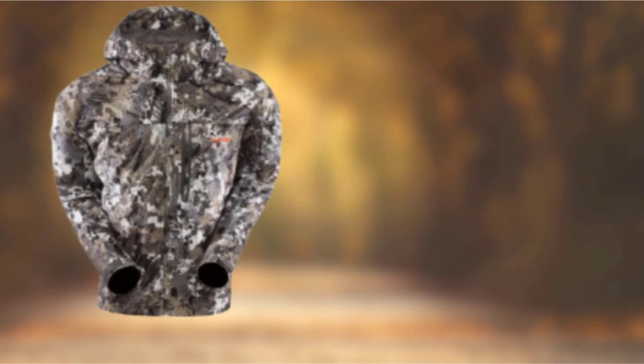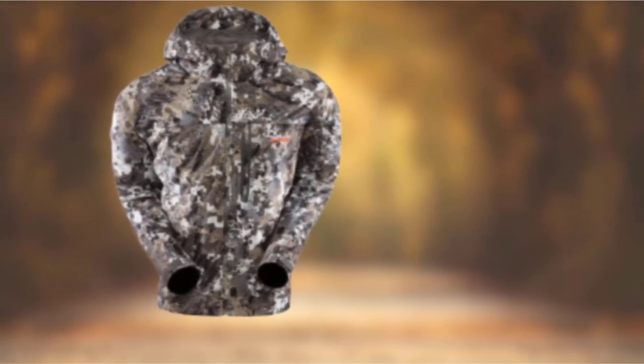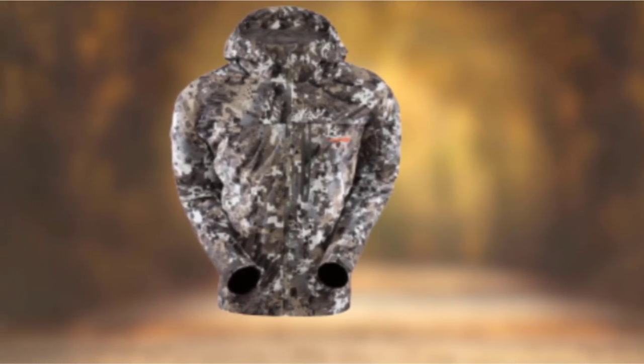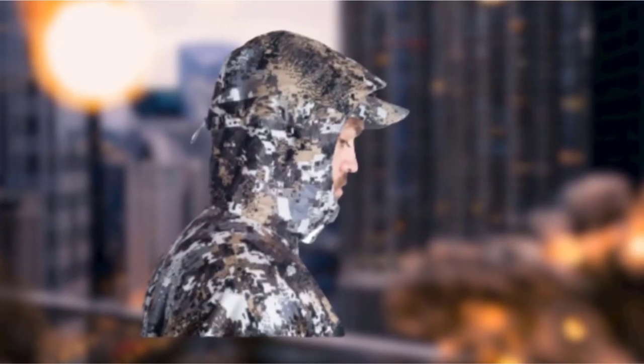There are also multiple patterns, so you can choose the right one for what you are targeting. One thing we particularly love, the side zippers on the pants legs, which makes slipping the trousers off around bulky hunting rain boots extremely easy. The Downpour line is also available for women.